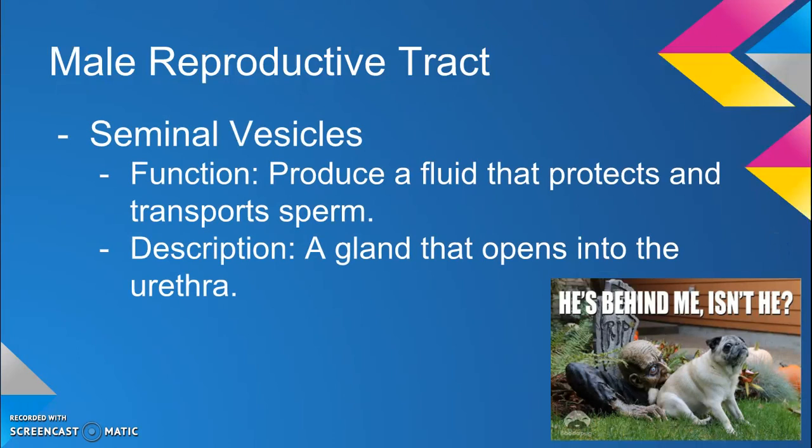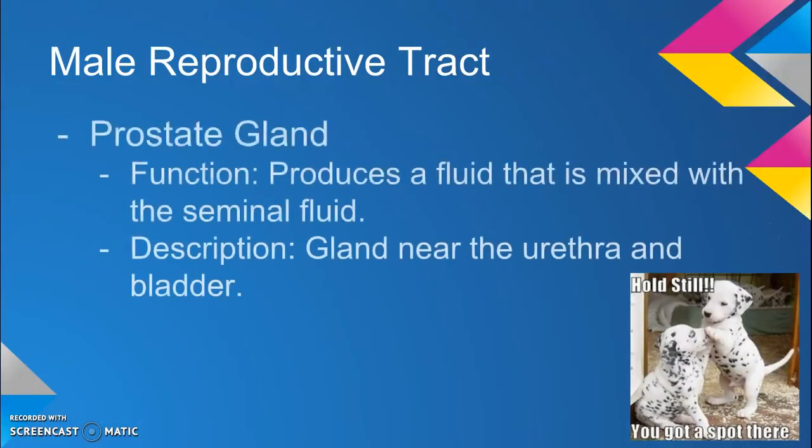Seminal vesicles, so these are actually accessory glands that produce a fluid that protects and transports sperm. It's known as seminal fluid. And they're just glands that open up into the urethra, and when it's time for sperm to ejaculate, the seminal vesicles will also produce and send out this seminal fluid. The prostate gland also produces a fluid that is mixed with seminal fluid, and it's just another gland that's near the urethra and the bladder.